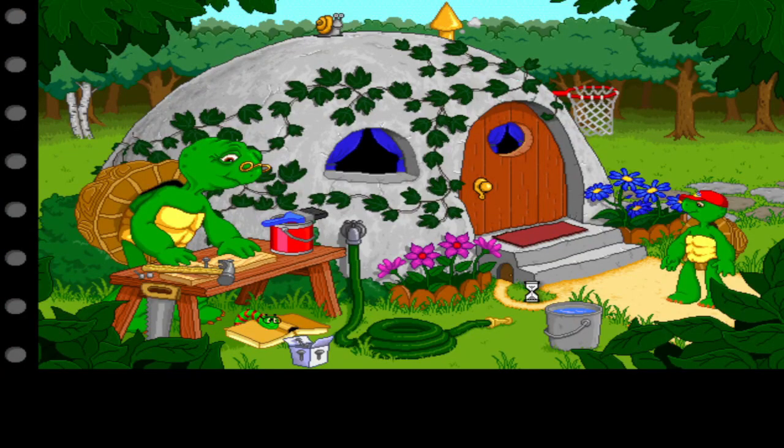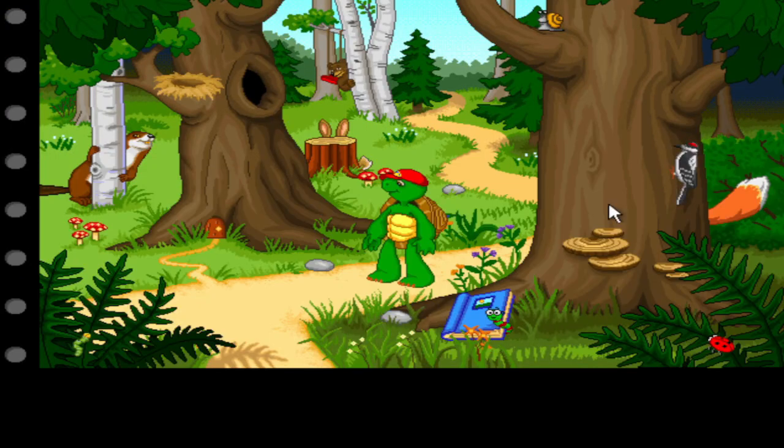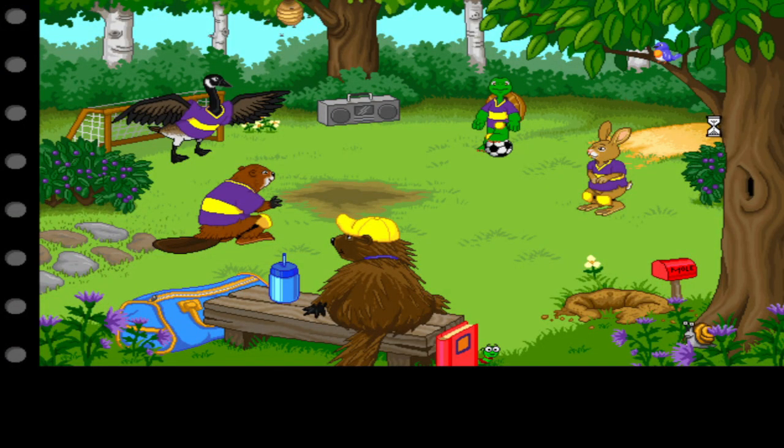Come on, let's go to my house. Gosh, thanks for reminding me. It's time for soccer practice. We're going to play hide and seek at the edge of the woods. Come on, let's build 8 words here while we play hide and seek. Gosh, thanks for reminding me. It's time for soccer. Let's build 8 words at the soccer field.